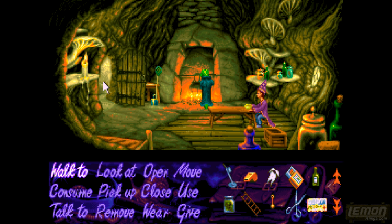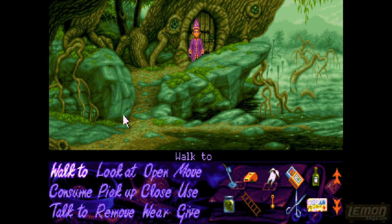Let's just escape whilst that door is open, and whilst we have that one last opportunity to get out of here, let's take it, and let's not bother to enter there. That was a lucky escape.